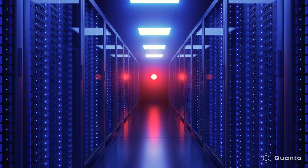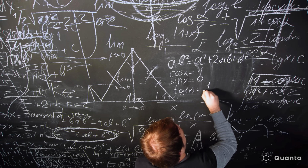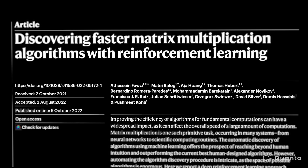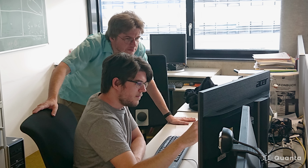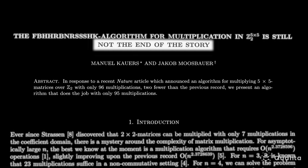So, will programs like AlphaTensor, churning away in server rooms pulling out new mathematical discoveries from lines of code, make mathematicians obsolete? Ultimately, I think this will not replace the mathematicians or anything like that. This, I think, provides a good tool that can help mathematicians find new results and guide their intuition. That's exactly what happened just days after the AlphaTensor results were first published in the journal Nature. Two mathematicians in Austria, Manuel Kauers and Jakob Mussbauer, used AlphaTensor's 96-step 5x5 matrix multiplication algorithm as inspiration to push even further.